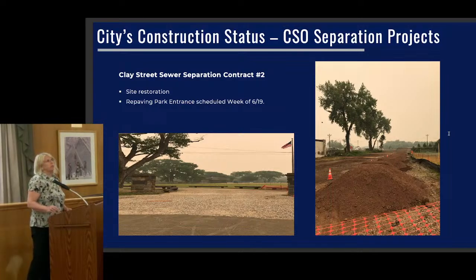For Clay Street Contract 2, we are just restoring the site, have put down some quarry process so that we can get in and out of the Fashini entrance and along the right of way that the pipeline has been placed. And we are awaiting paving. We're expecting that paving to happen the latter part of next week. So that project is just about coming to a close for Clay Street number 2.